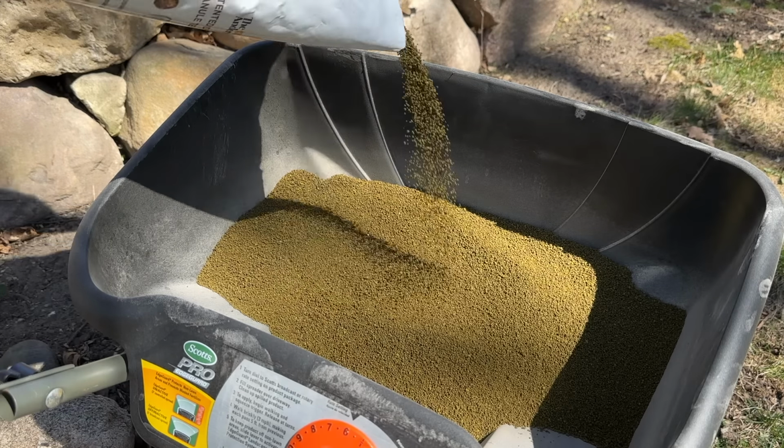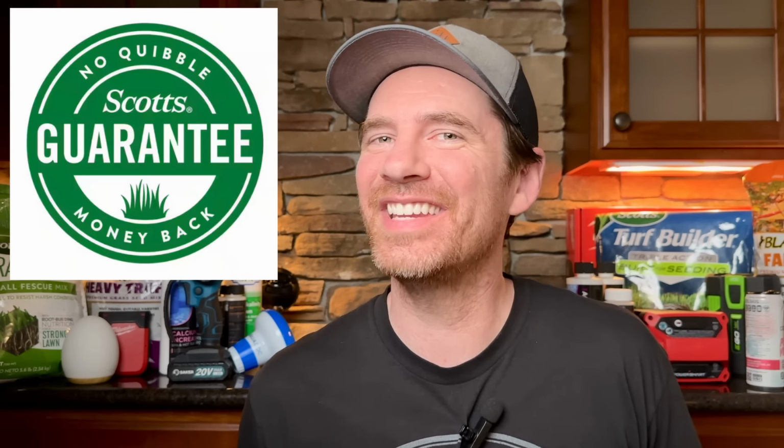Look, whatever the reason, I think we can agree on one thing, and that's that it produces terrible results. These spreaders are garbage and should be thrown away, or better yet, returned for a refund. Maybe one of those Scott's 100% satisfaction guarantee refunds.